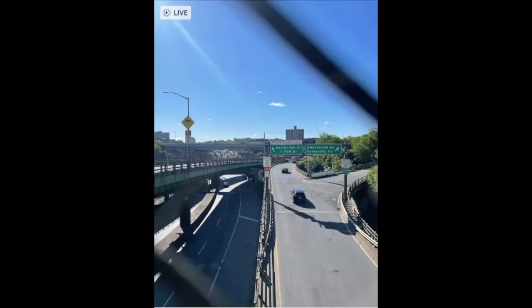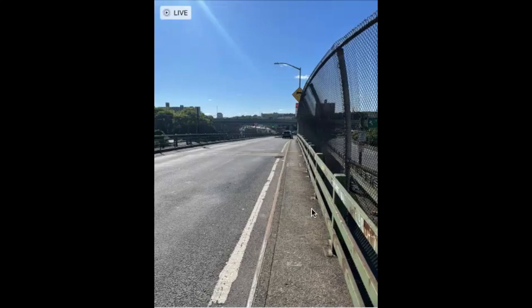Alright guys, we're going to walk the Harlem River Drive Viaduct for the very last time. So let's get started. I'm looking down here. This is the ramp we're going to walk down to get to the viaduct. And you'll notice that this is a rare sunny day.